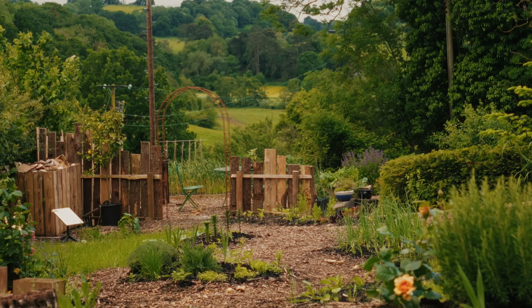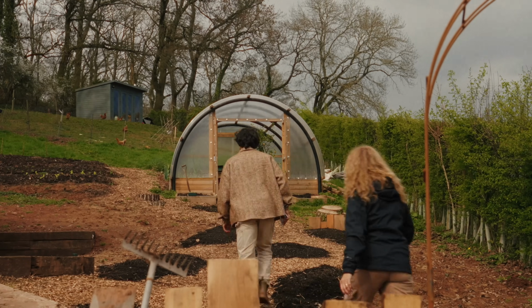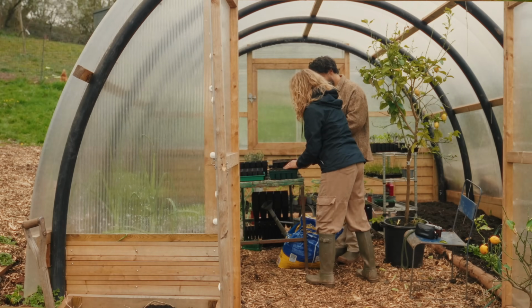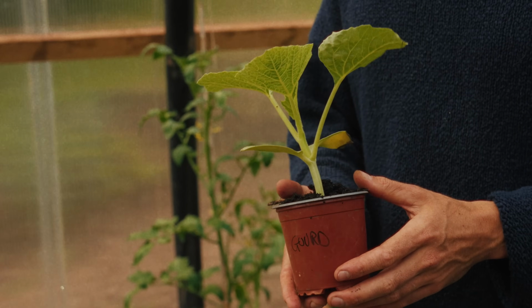Today, the first thing I'm going to do is actually plant into the ground a gourd. I sowed some gourd seeds with my mum a few months ago, and I didn't expect it to work because it needs warm conditions, but it worked fine. It germinated brilliantly in the greenhouse.